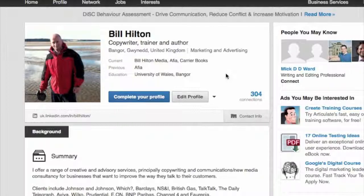Do try to choose one that offers a good view of your face. If you're choosing a photo in which you're not smiling, do have a very good reason for not doing so. A smile doesn't have to be a great big gurning grin. I'm smiling here, and it does the job. But if you are choosing a photo that doesn't have that smile, have a good reason. Maybe it's a photo of you delivering a lecture or something. Otherwise, always choose one in which you're smiling and which you look approachable, confident, and friendly.